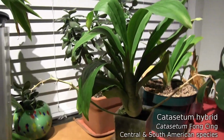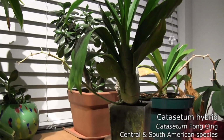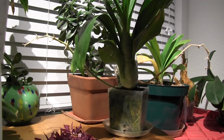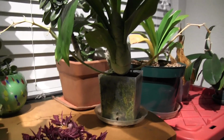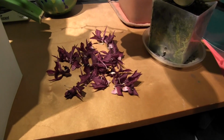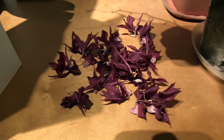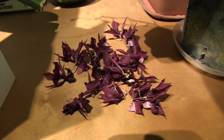And then Catasetum Fong Cing is totally done, and both of its spikes are drying out. And I kept all the flowers. They dried out really quickly, and they kept their color actually, which is pretty cool. I don't know, it could be like a nice decoration somewhere.